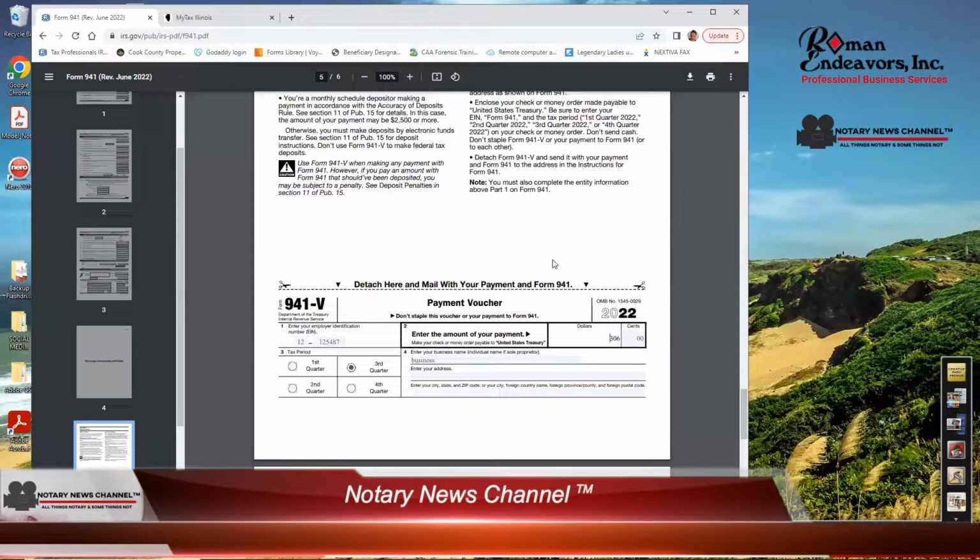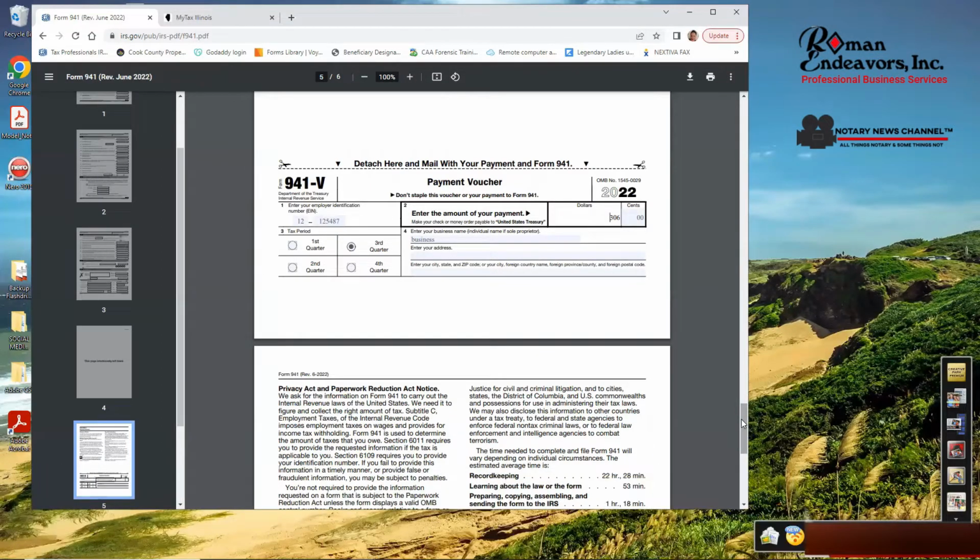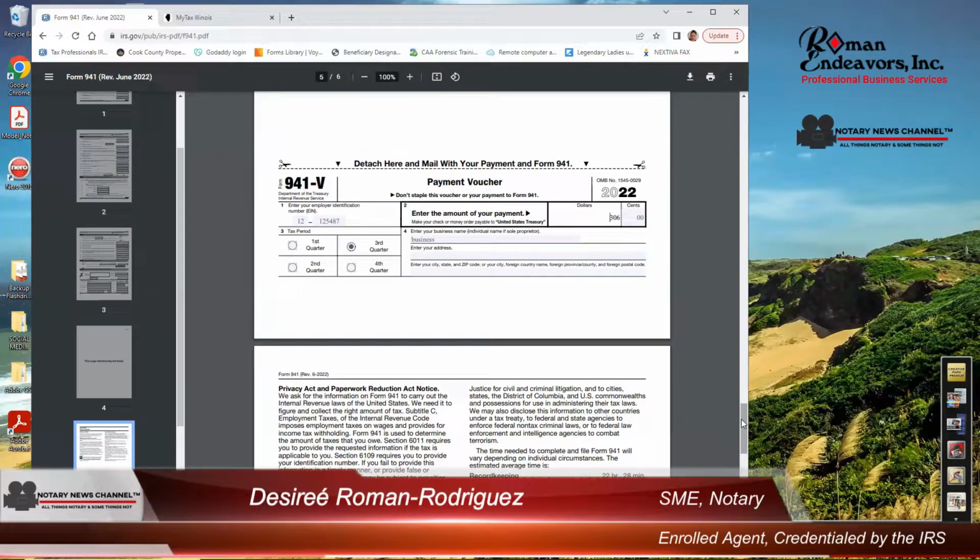Now, you don't have to mail in this voucher. You can go directly to the IRS website and pay on their payment screen. I would recommend doing that just because it's very fast. You don't have to worry about something going through the mail and needing to get proof of service and then waiting for them to cash a check.